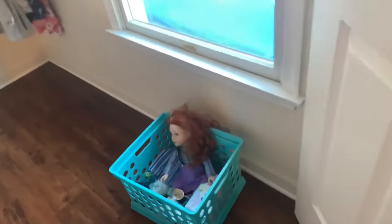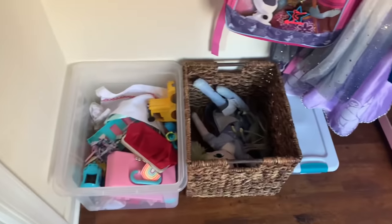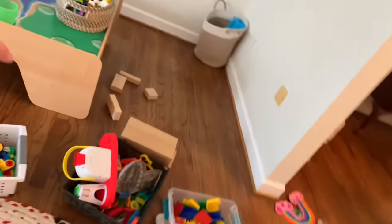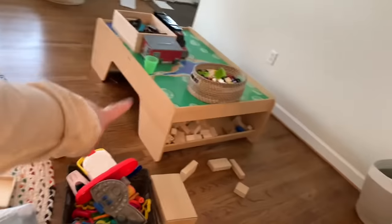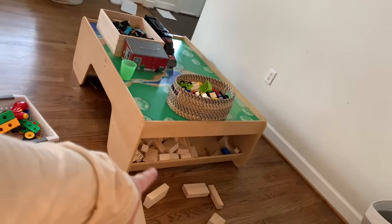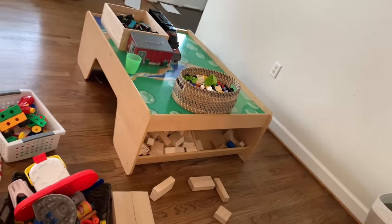My daughter has a ton of toys, but that's stuff she likes to keep in her room, and I'm just addressing the playroom today. So here's my challenge. This table I got off of Facebook Marketplace for $20, and every time they use it, the blocks fall out of the bottom. So this is not the right storage and organization for building blocks.